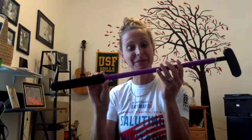What about this one? Does this one look familiar? Tell your learning guide what you think this implement is. If you said a golf club, you're right. That's right, and a golf club is used to strike or hit a golf ball, right? So this is also considered to be an implement. Let's keep searching.